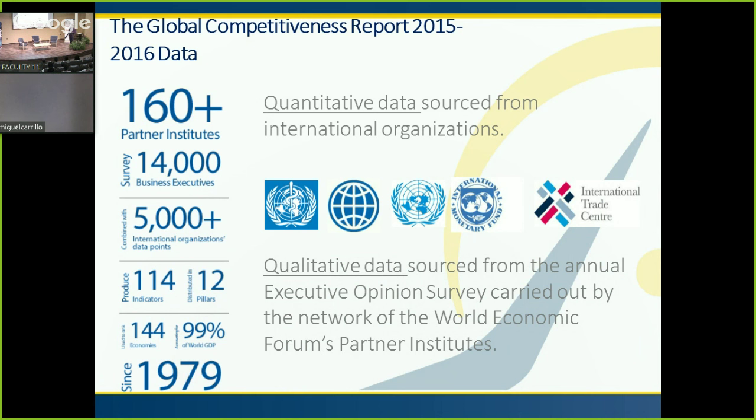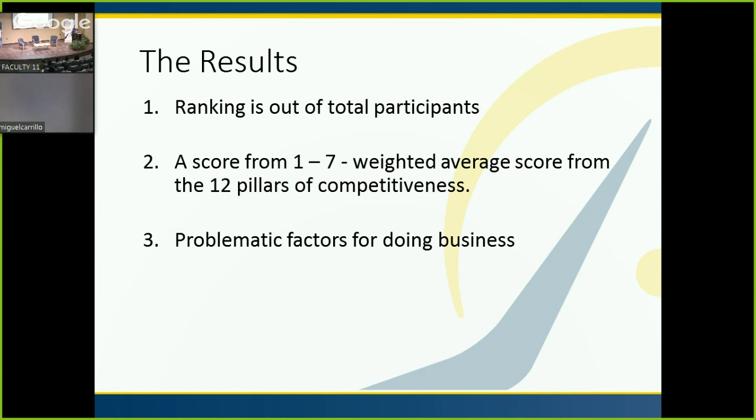Secondly, the qualitative data. We collect this data through an executive opinion survey, and I'm sure some of you would have filled out this survey. It's a pretty comprehensive survey that is administered in hard copy and online during the months of February to the end of April every year. The survey itself is about 19 pages long, and it covers a wide range of subjects and areas, and it's on a Likert scale of 1 to 7. So you grade based on 1 to 7, and you'll see the importance of that 1 to 7 when we speak about the scores.